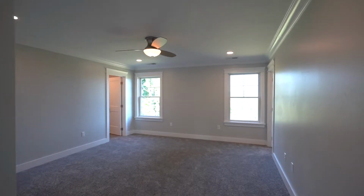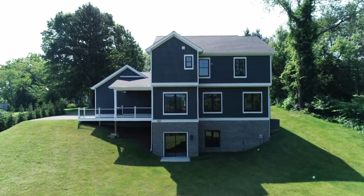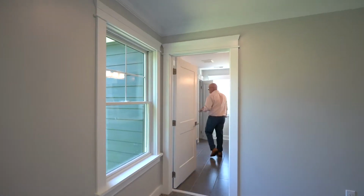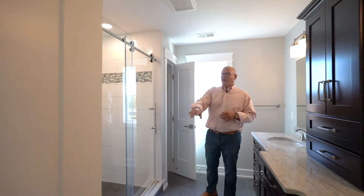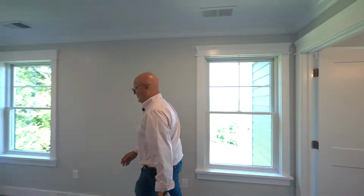In this master bedroom, you have great wall space for several different options for laying out your furniture, windows with an amazing view of the backyard to enjoy the summer nights. In this master bathroom, you have a shower with ceramic tile floor and walls with a rainfall shower head, a water closet, linen, vanity with a tower, as well as a great master closet. Come take a look.